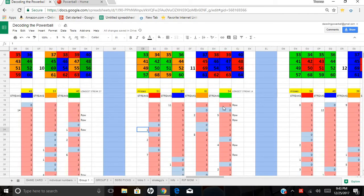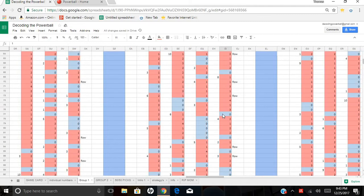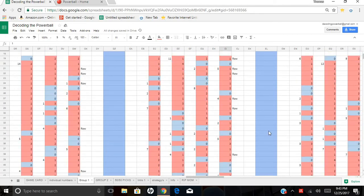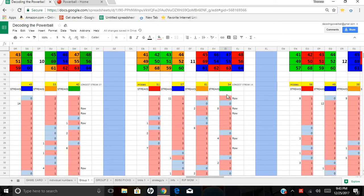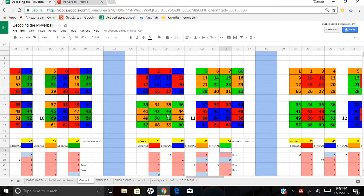So for this green area, you can see that there hasn't been a single mark until way down here. So I just think that it's due to come up. So I'm going to predict that there's going to be a 0 right here, and I'm going to eliminate all these green numbers off of the game card.